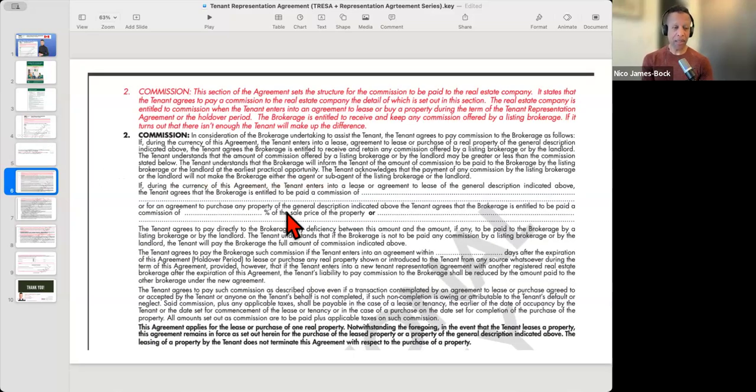The next section, which is the second clause of the representation agreement, deals with commission. It's important to note that the agreement sets the structure for the commission to be paid to the real estate brokerage. In the case of a tenant, basically the general way of setting up tenant negotiations or tenant leases is to have the listing broker pay the commission. That also goes for purchases. So the listing brokerage of the real estate is usually the one that pays the commission.